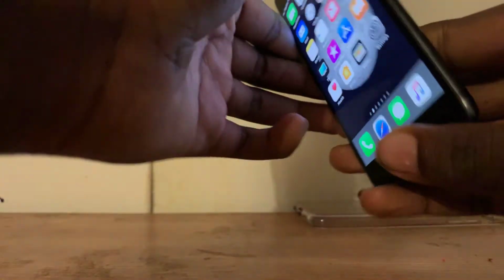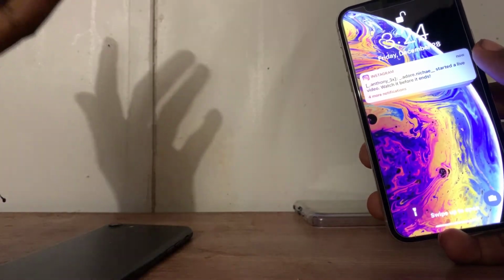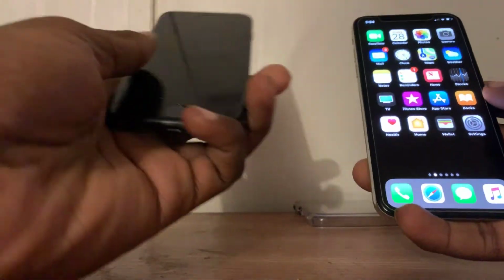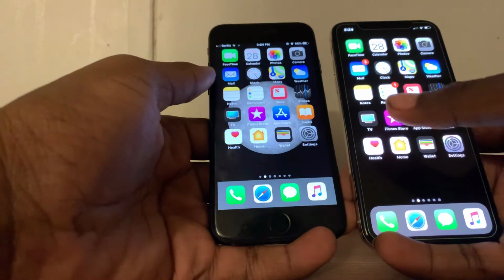Now let's talk about the iPhone 10s. The iPhone 10s has the new Apple A12 chip, which has 4 gigabytes of RAM. This has a 5.8-inch OLED Super Retina display. So OLED 2436 by 1125, with a higher pixel density at 458. What you do find on both devices is 3D touch, so you can press on them to get to many different options.